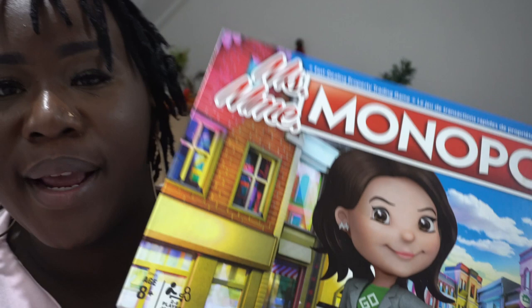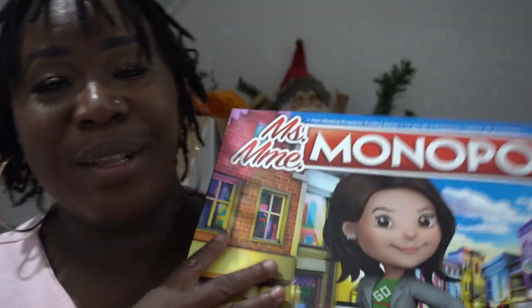The boys and I have started playing this, and basically with this game, women earn more. So let's say when you pass Go, you know, when you get like 200 with this Monopoly, if you're a woman and you're playing it, which is always me, you get 240.